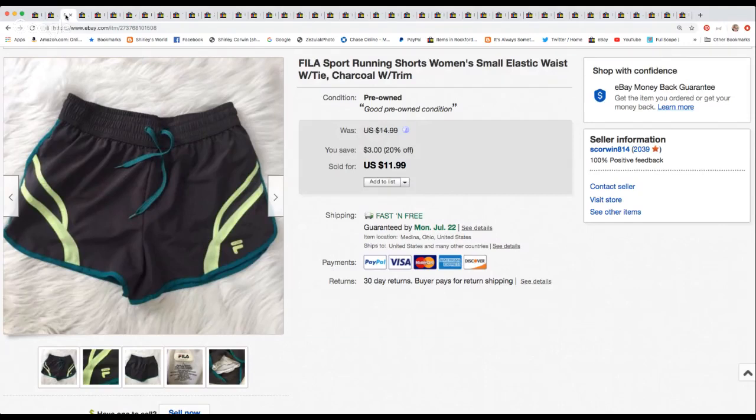Fila running shorts. These are women's small, elastic neck. And they sold for $11.99, which is, they were on 20% off sale that day. And they sold for that with free shipping.